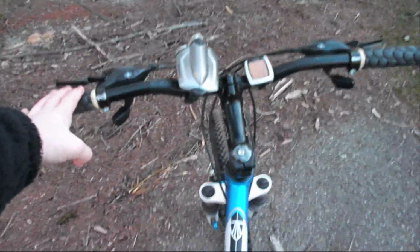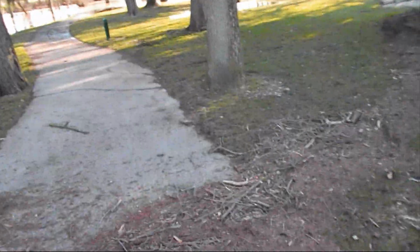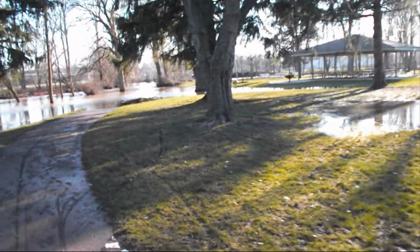Okay, so now we're across the Wilson Avenue here into the park. And this is where the water was, and was at the record height. Actually blew out the fence right there. This is the water now, and this is pretty normal, actually. I'm going to try and find somewhere else to go.